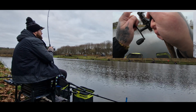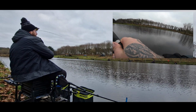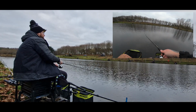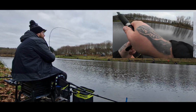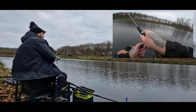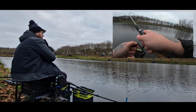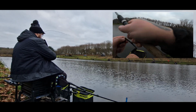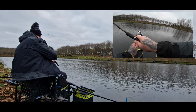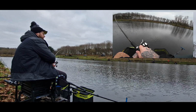That one sounds and feels like a nice fish. So we're still on the bomb line. 8mm pellet, about 40 metres out, and we've just been pinging 8s off at the top. Now unfortunately for us, these fish have turned up far too late in the match for us to give me a chance of any placement. But I'm not going to turn my nose up at any fish.